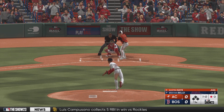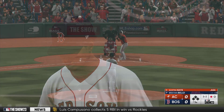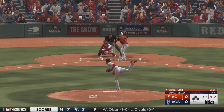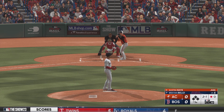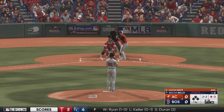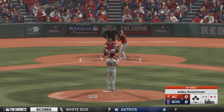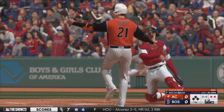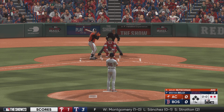And the 1-0. Next offering is outside. And that's outside. Swing and a miss. And he's down on strikes. And 2 away now. Here's Adley Rutschman. 4 for 8 in the series so far.